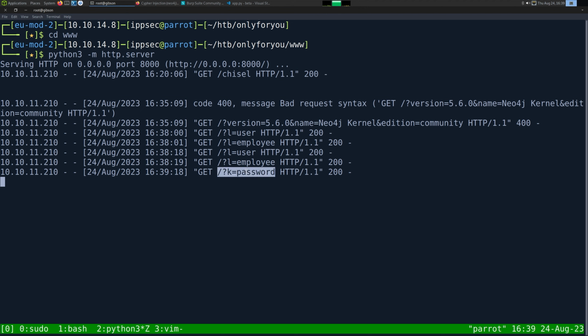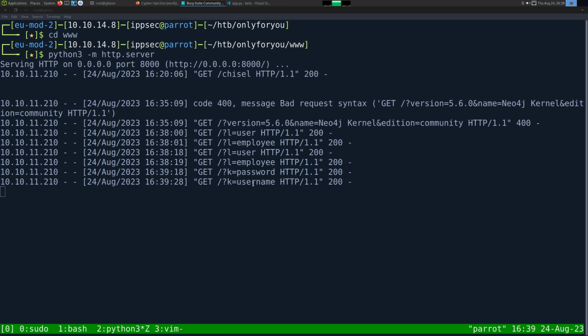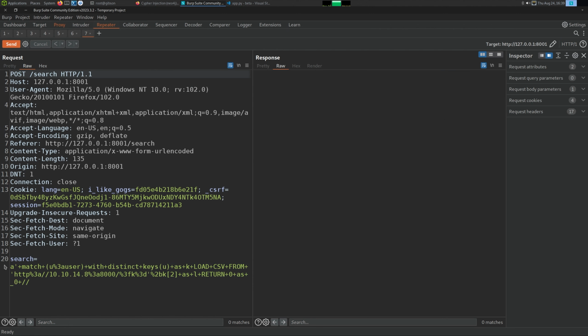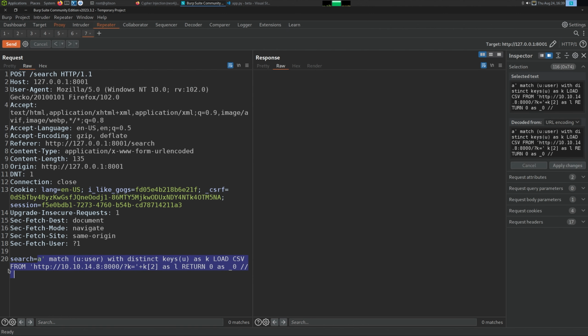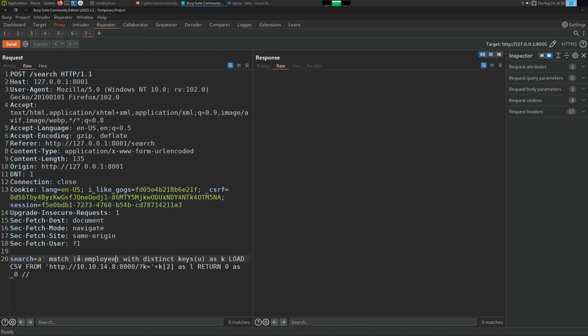We have password. So let's do K1 to get the second item. Username. K2. And we have no more. So we have just enumerated, there are 2 tables, user and employee, and user has the fields password and username. We could go and try employee as well. So I'm just going to open up a new tab, and let's see, employee. This is just the variable we're creating, the U, I should say, not label. So if we wanted to, we could put this as EE for both of them, but I'm not going to worry about that. Let's do K0.